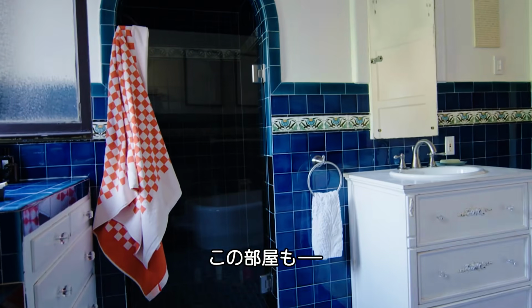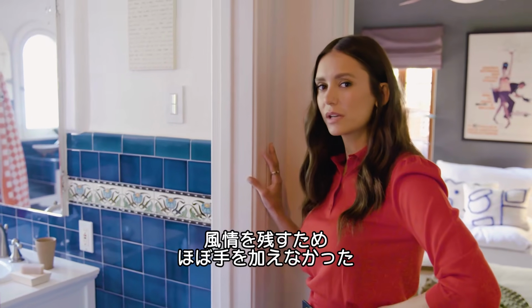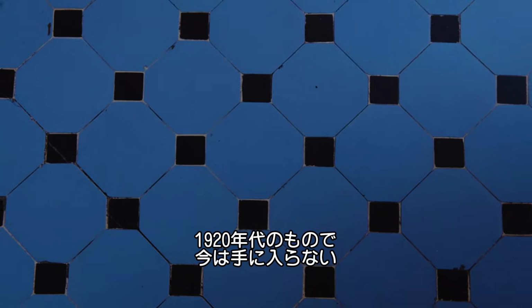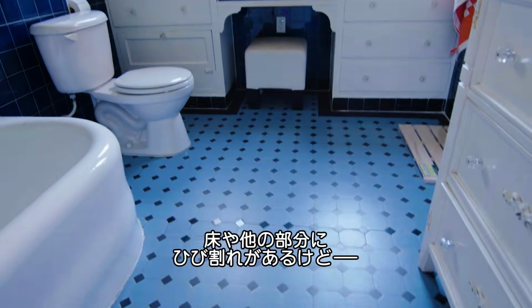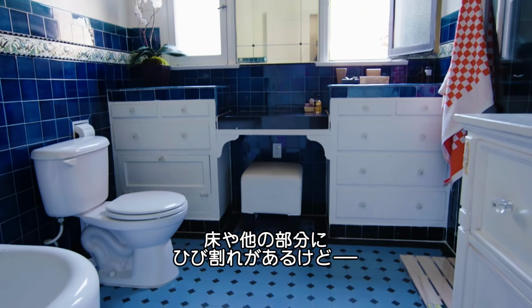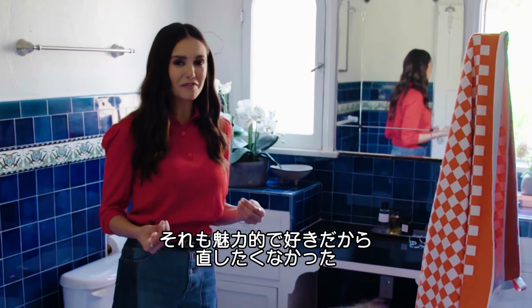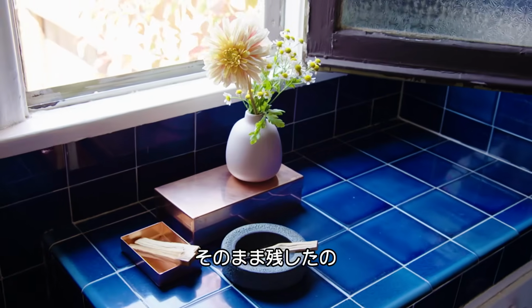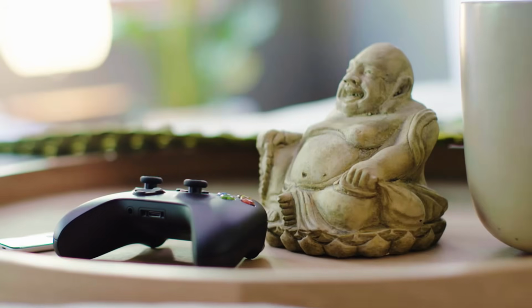Another original historical moment in the house that I haven't really done much to because I wanted to keep it, like you'll even see some of the tiles in this bathroom, because they're from the 1920s and they're one of a kind and you can't get them anymore. There's little cracks on the floor and there's little cracks in certain things. But something about it, the charm of it, I just fell in love with it. I didn't even want to redo it. Like I wanted to keep it like it is. It's really gorgeous.